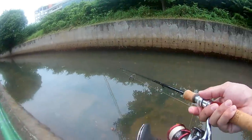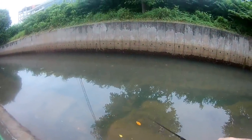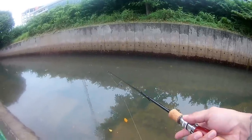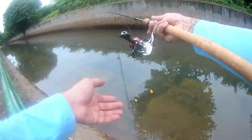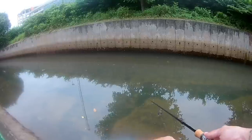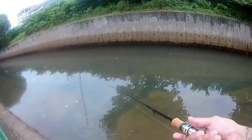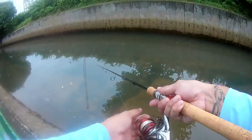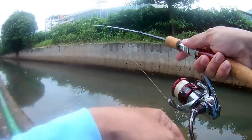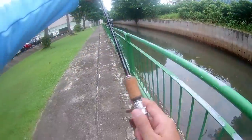For sure, the Ma2 worm is definitely working for the small fish. They're just taking it and I can't set the hook. We're just killing it, but it's good fun though. You feel the nibble, the nibble, the nibble. I just want to see what small fish is there. Come on. So he's taking it. Oh, okay. Do we have one? Okay, what fish is it? Ah, Kelong Ci.